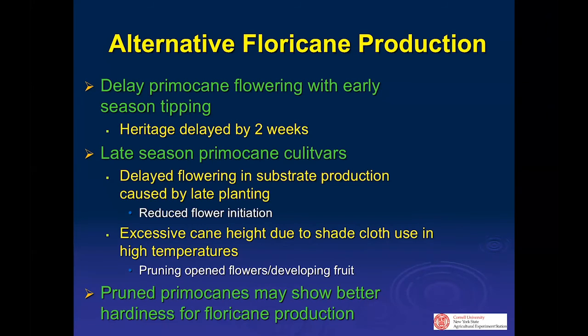When we were in Chile years ago at a conference, they were showing us some of the Heritage that they were tipping when the plants were only 2 feet tall or so to delay those crops. Their season was really long and they wanted to spread the season out, and they grew Heritage pretty extensively. And so they would tip part of their crop, and that would push those plants back another 2 weeks. And so that would extend their Heritage season by 2 weeks.